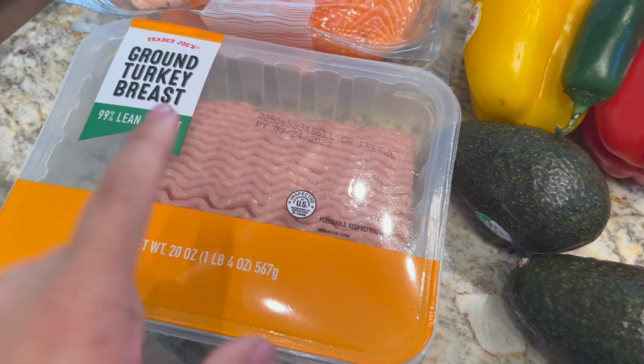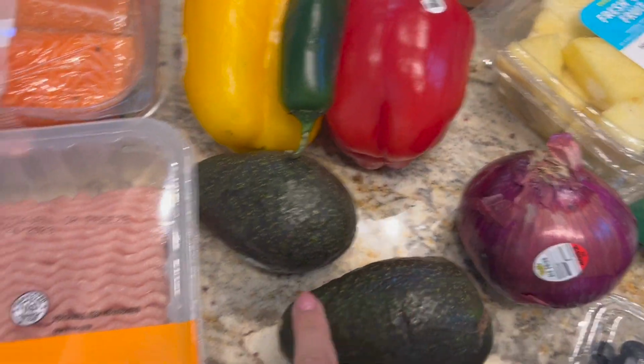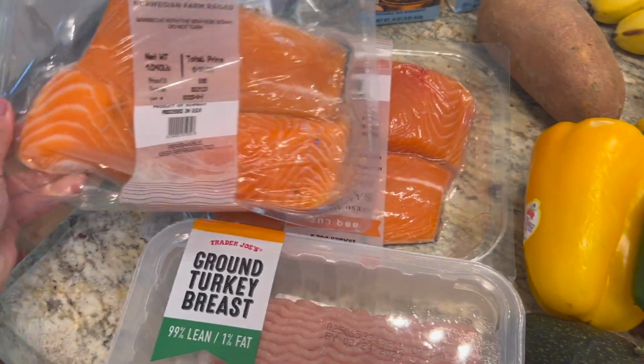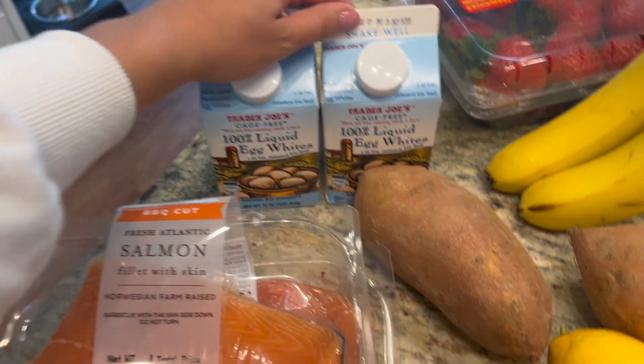So I got a ton of food. This is going to be for taco bowls. I got the veggies that we need for that. Salmon, as I always do. Two of them, one to freeze. Sweet potatoes to have with the salmon. Egg whites, obviously for our breakfast sandwiches.